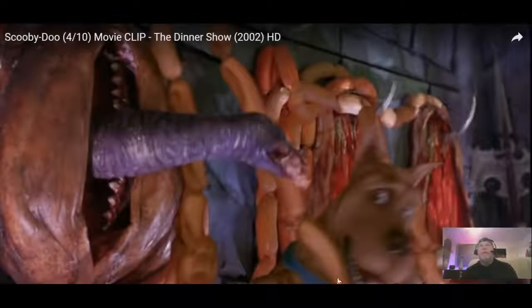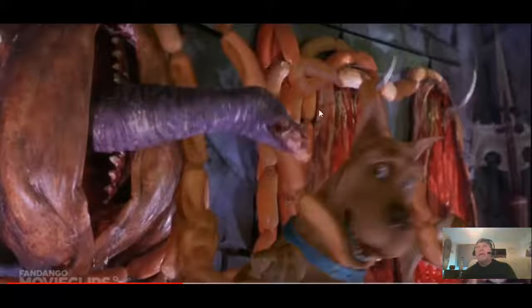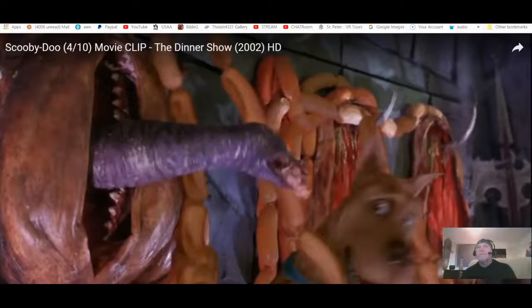Okay, here we go. So this is Scooby-Doo, and this is a turkey on the wall. That's funny. It looks like a vagina, and these look like sausages. Like, what do you think the inferred representation here is? Do you think it's really a turkey? You think it's really a turkey and a bunch of hot dogs on the wall, or do you think there's an inferred meaning here? Well, let me show you just how inferred it really is.